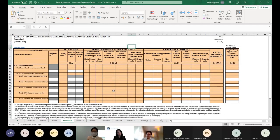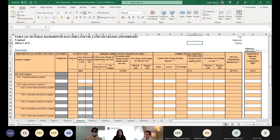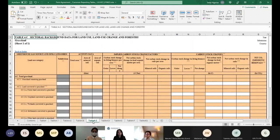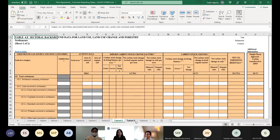So as you can see, for forest land, again, you need to report forest land remaining forest land, and the conversion categories here. In other words, the other land uses that are converted to forest land. And these tables are similar for each land use: land remaining in the same category, the area information, the carbon stocks, the different carbon pools. Again, do follow the guidance and the footnotes and so on. So this is the same for grassland, it's the same for wetlands, and then the same for settlements.